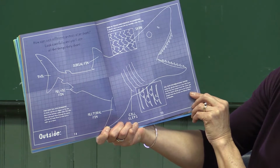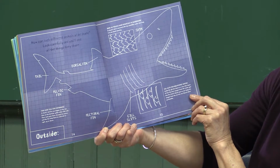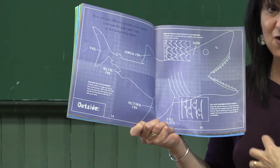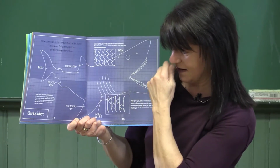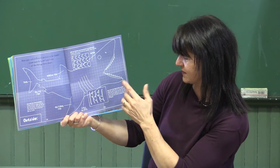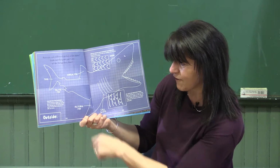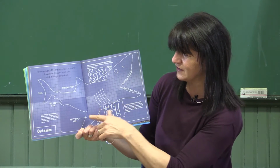There's a very thin layer of skin that lets oxygen from the water get into the shark's blood, just as our lungs let oxygen from the air into our blood when we breathe. We breathe in, we get oxygen to our blood, they breathe in here, and the gill slits let the oxygen into their blood. And then fins and tail are for swimming. So that's where the fins are and the tail.